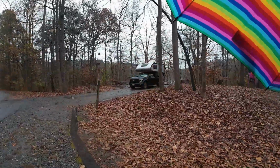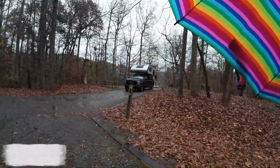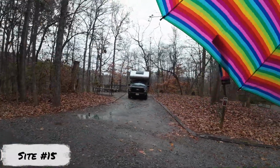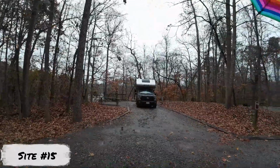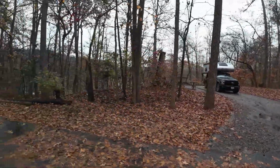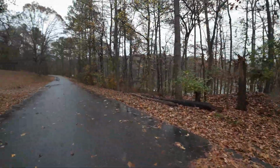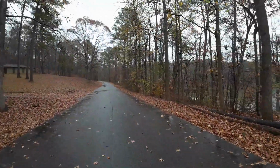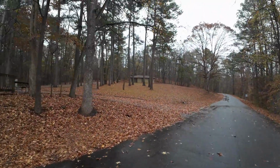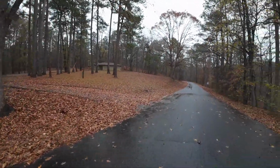Again, 15 on my right with the camper. Sorry, my umbrella's in the way. That's 15. Nobody to your left at 15 as you come down the road. Just after 15 is a dock down there. Yeah, 15 is the last one. You got the bathhouse right up there.